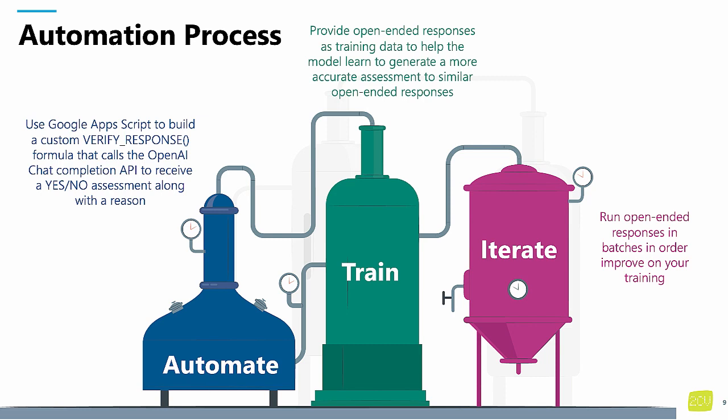Let's break down the process into 3 simple steps. First, we start by using Google Apps Script to build a customized verify response formula. This formula integrates with the OpenAI Chat Completion API, allowing us to receive a binary assessment, yes or no, along with a corresponding reason. Step 2 involves providing open-ended responses as training data. By doing so, we enable the model to learn and generate more accurate assessments for similar open-ended responses.